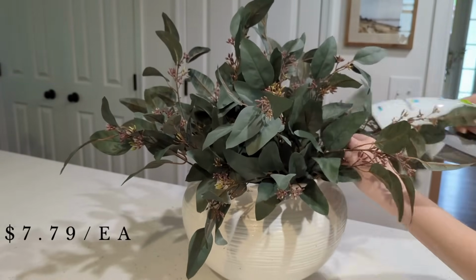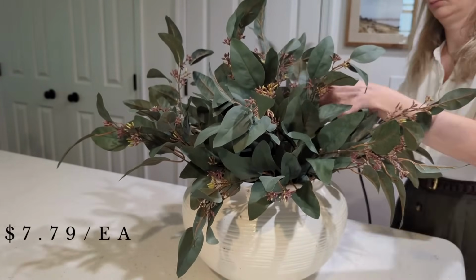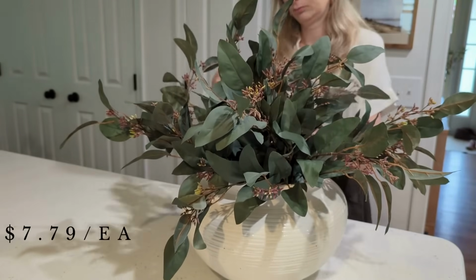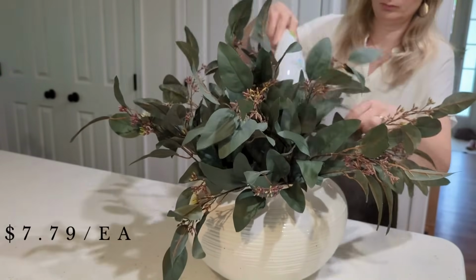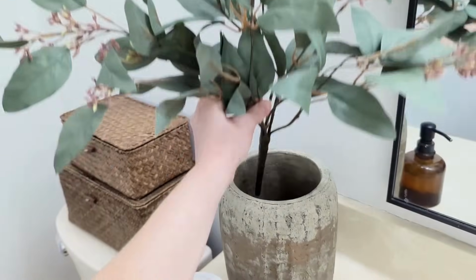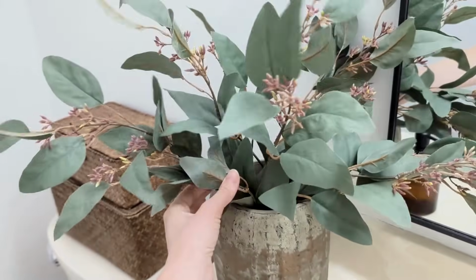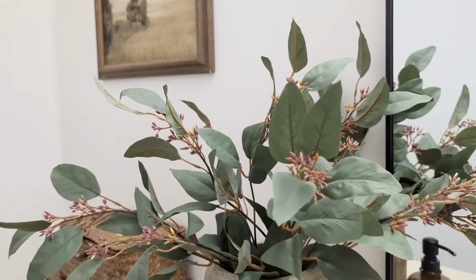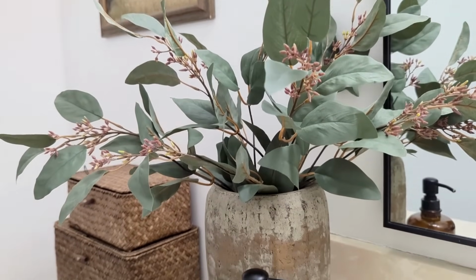I will link one that is very similar to mine below in case you're interested, but I do use this all of the time. And I also wanted to just say that this particular stem is so nice and full that you can definitely use it with just one stem in a smaller vase like this, and it makes a good statement piece.